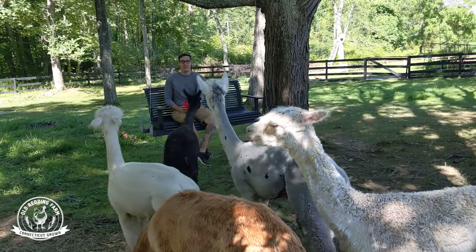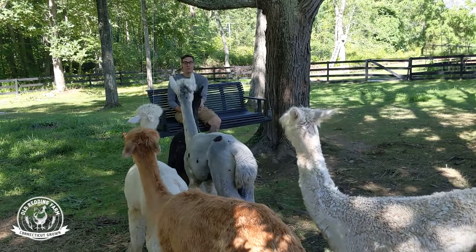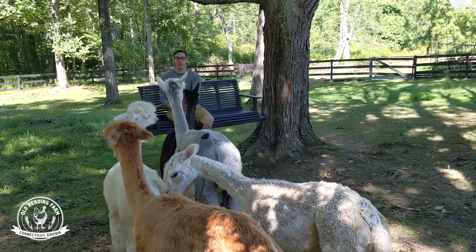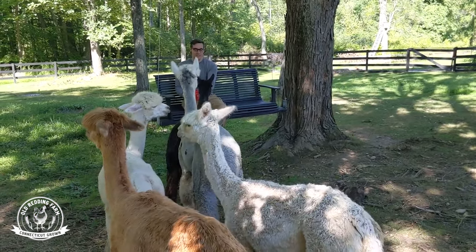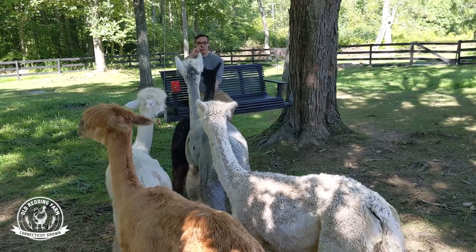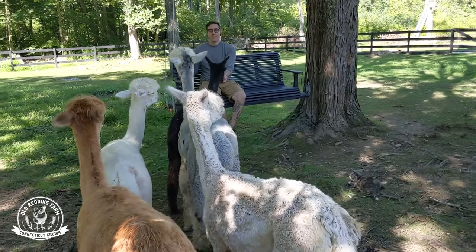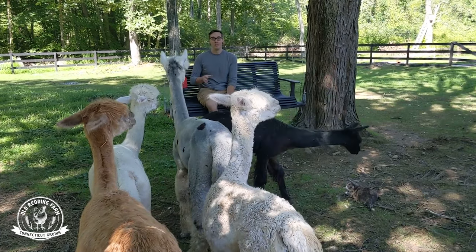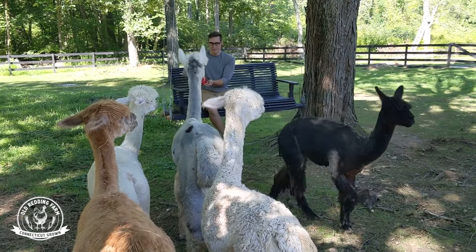So the next thing that comes up is shearing. They need to get shorn once a year so that they don't have their big winter coats over summer when it gets really hot. So you'll want to make sure you line up a shearer, because a lot of times they book months and months in advance. So you want to make sure you're on their schedule.